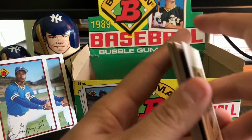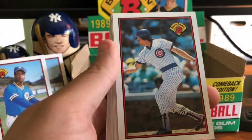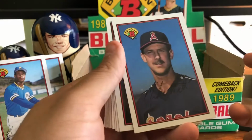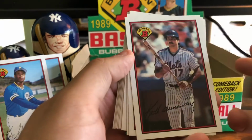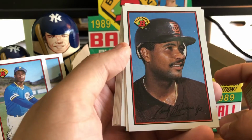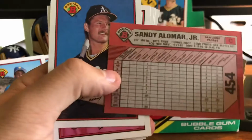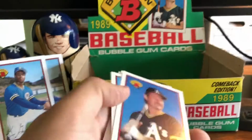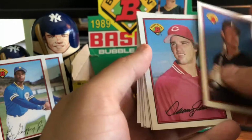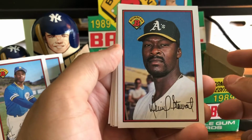See what we got here. There's the Satchel Paige contest card. We haven't seen the Cy Young Award winner from the AL. We have not seen Bret Saberhagen just yet. There's a Keith Hernandez with the Mets. There's a Sandy Alomar Jr. I believe that is a rookie card of Sandy Alomar. And I think based on the stats, you put that off to the side. Carney Lansford. But as I was saying, we have not seen the Cy Young Award winner from the AL.